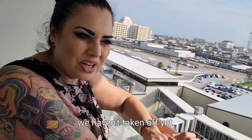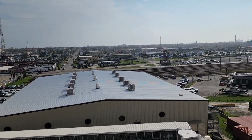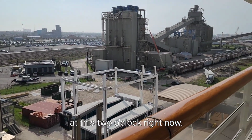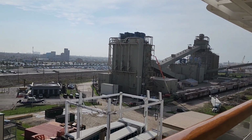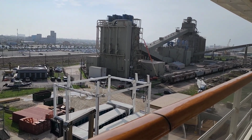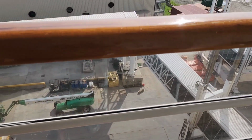We haven't taken off yet, so we're gonna take off here about 4 o'clock. I don't really see anybody else loading up. It's almost 2 o'clock right now. Look, there's a guy way up there. I said there's a guy way up there. Oh, hey, guy in the orange shirt. Oh, yeah, there's a little bit of people trickling in.